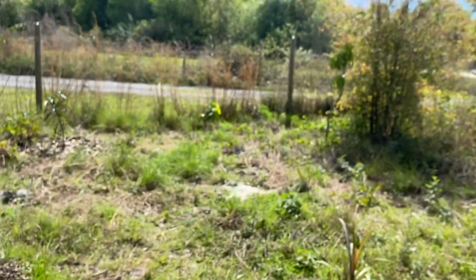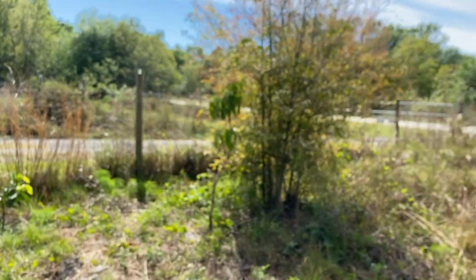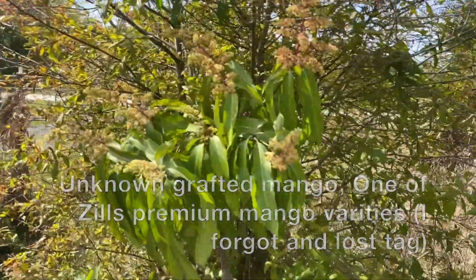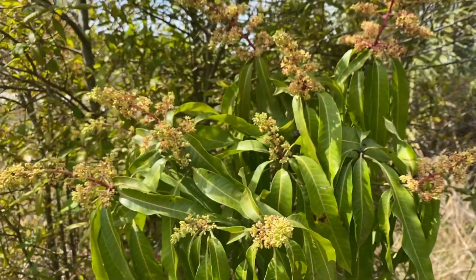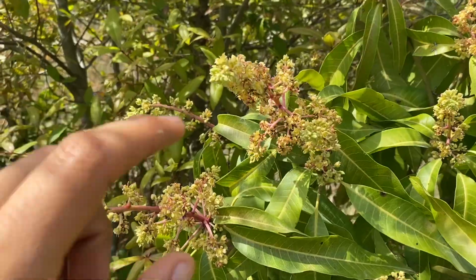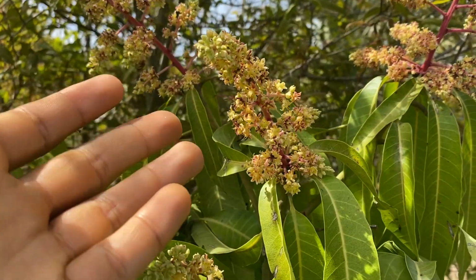So moving on over here, we have an unknown mango, but I actually believe this may be Lemon Zest, though I'm not sure, honestly. It was grafted and it's producing fruit. I know it's of a good variety. I forgot, maybe I'll find the tag somewhere, but I'm just happy overall that it's producing.